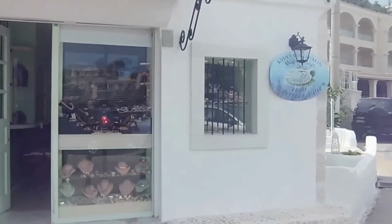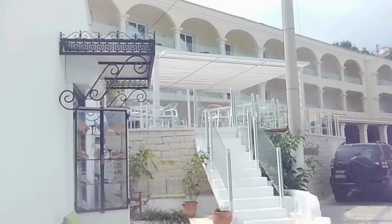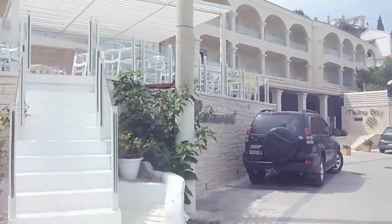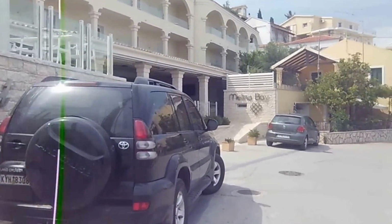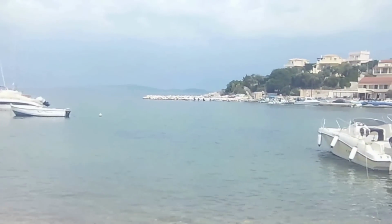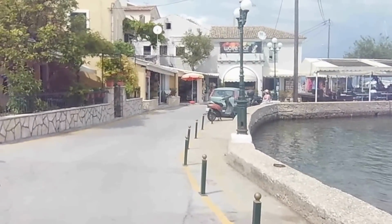As you can see there's a few nice jewellery shops there to the left hand side. Coming into shot now is Molina Bay. Molina Bay is one of the newest hotels in Kassiopi. Very smart indeed. Makes the front look very nice. As we're walking along here, we're walking towards the beaches.